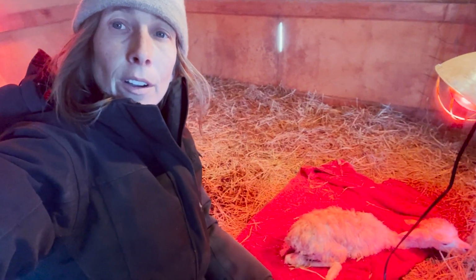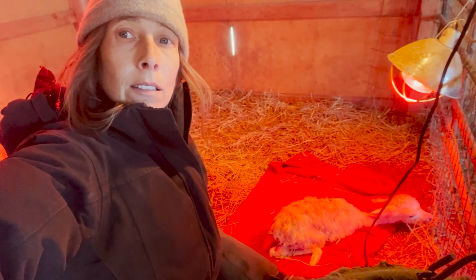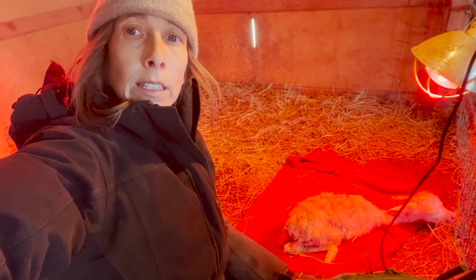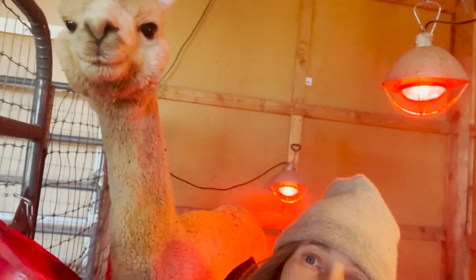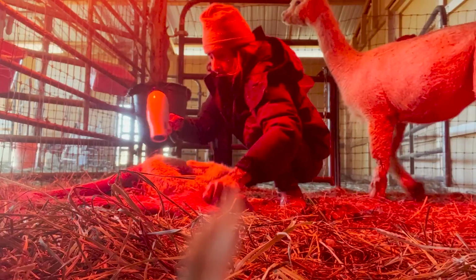We have a baby girl. It's really cold out, even though it's nearly 10 a.m. It's still only 40 degrees in our barn, so we've got the heat lamps on. Here's the mama. Anyhow, I gotta blow dry her and get her dry.